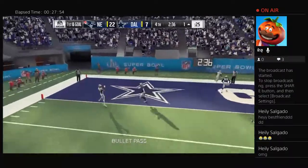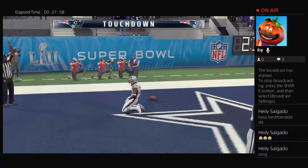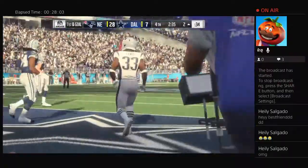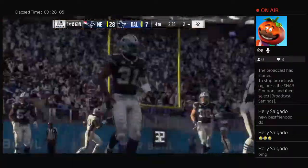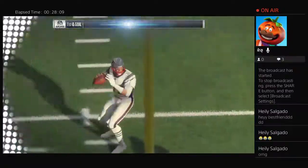Again, it's Brady. Diving toward the sideline. Did he keep possession? He did. For a New England touchdown. Dion Lewis from a yard out. And the Patriots add 6 to their lead.